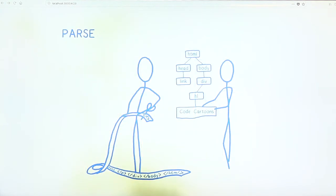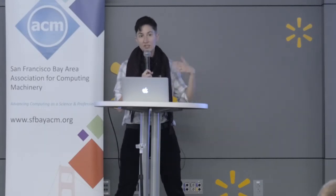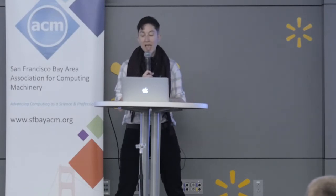The first step is parsing. And so what the parser does is turn the HTML into something that the browser can understand. Because when the HTML comes in, it's basically one big long string of text. It's like a paper ribbon that has all of these characters on it. And so the parser is just going to go along with a pair of scissors along that paper ribbon and cut out the different elements and put them into a family tree of the page.